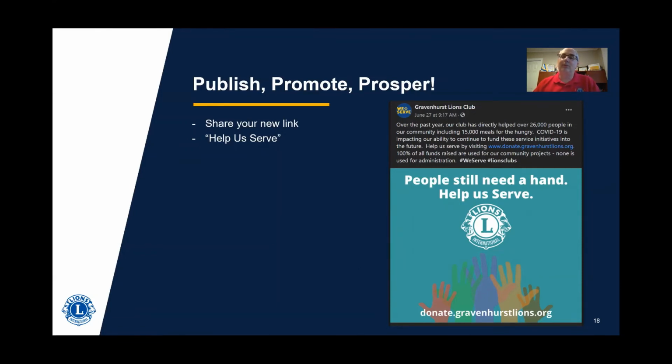So then the words that we used a lot in all our promotion of our Square site was help us serve. And really sort of appealing to the public to help us serve by contributing funds and supporting us in our projects and our activities. So we said, help us serve by visiting donate.gravenerslions.org. And then I think it's important with Lions to always talk about how 100% of all our funds that we use and we collect are used to help people.